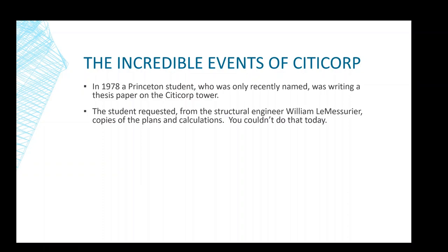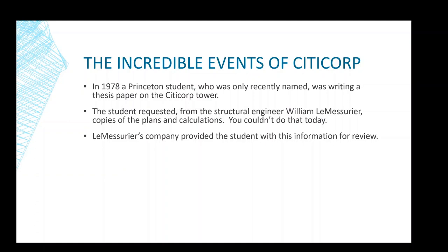So the student requested from the structural engineer copies of the plans and calculations, and you could not do that today. And Lamassoure's office was very good. They met with the student and provided them with all the information, the design calcs, and a full set of structural drawings.